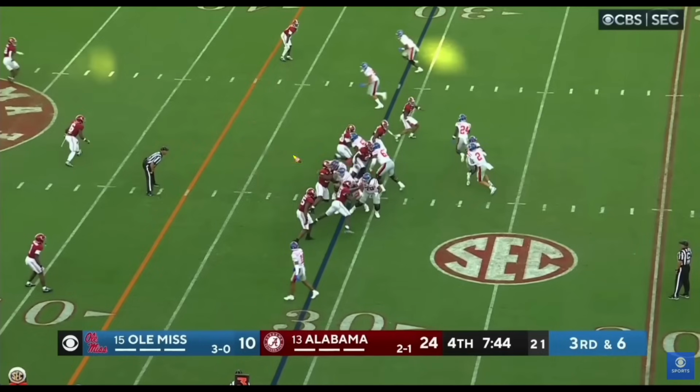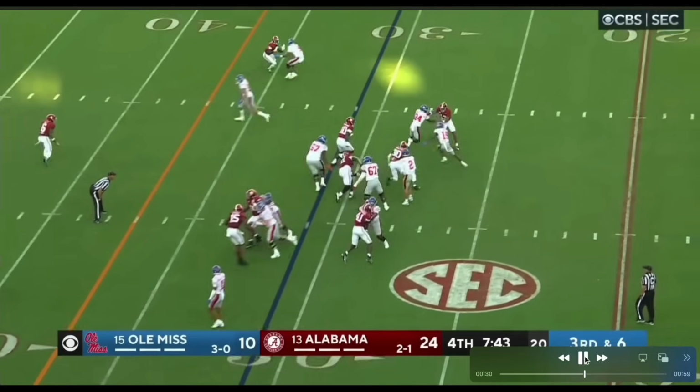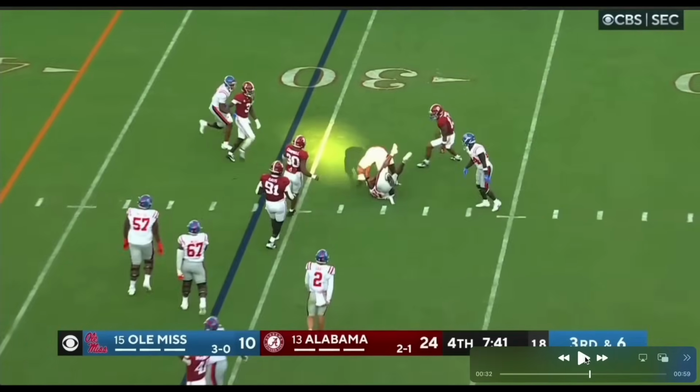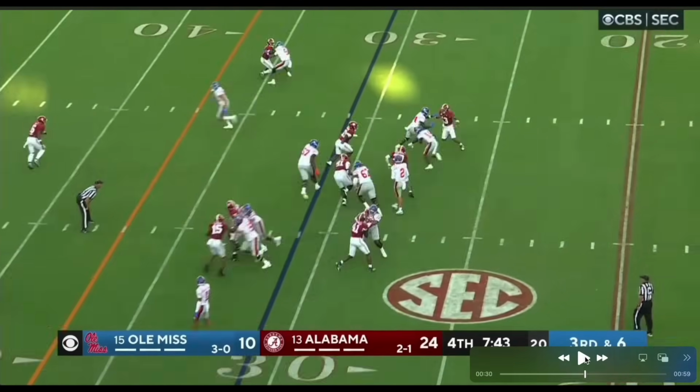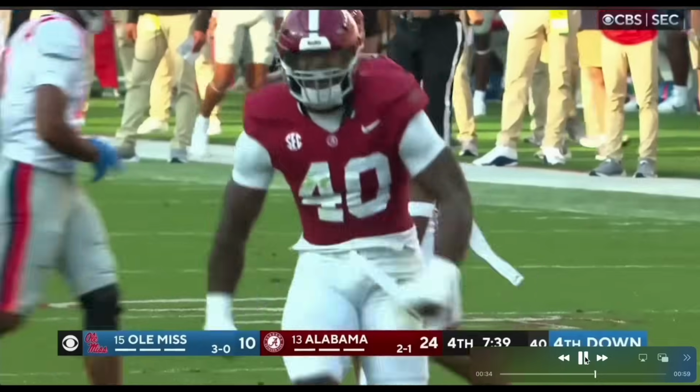You'd actually have a chance to pop it. So again, I don't know if it's a read call or not. They defend it, but it just shows you, you're trying to run jet sweep right here on 3rd and 6 and don't even get back to the line of scrimmage because they got numbers. They just had you a little bit more physical.